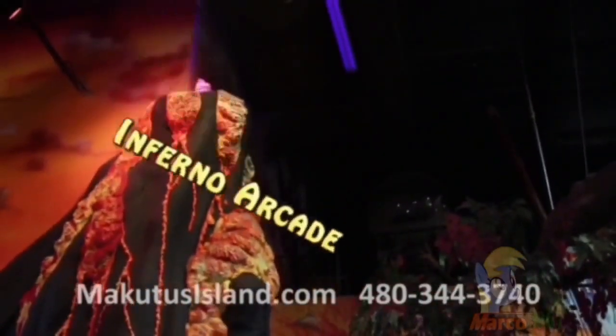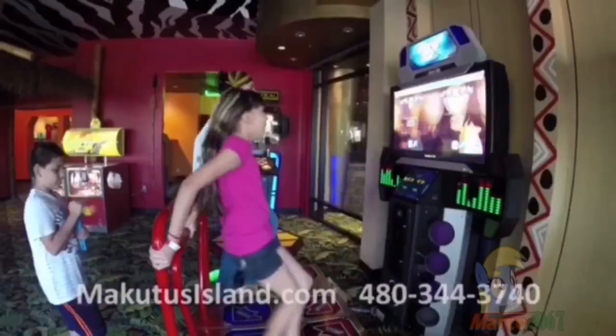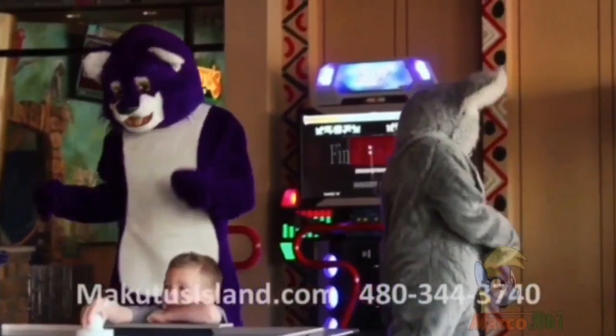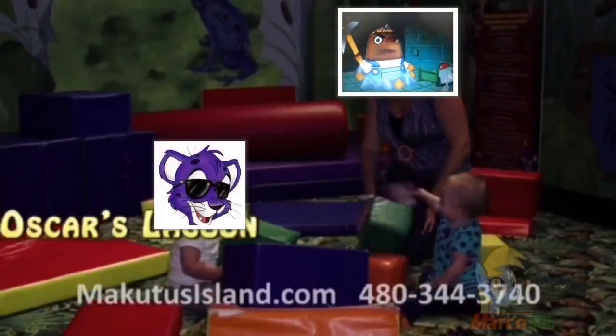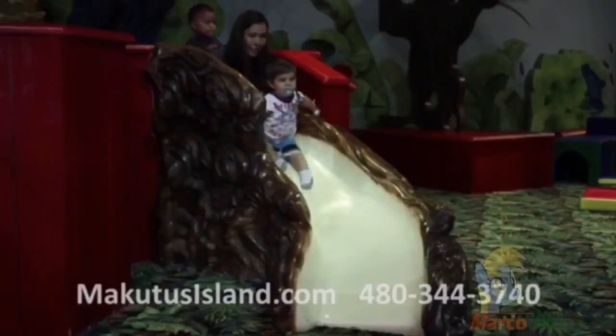And over here, Tyrannosaurus Island! Home of the Inferno, with exciting games for all your digital adventures. Got some tiny pilots? There's a safe area for them too.